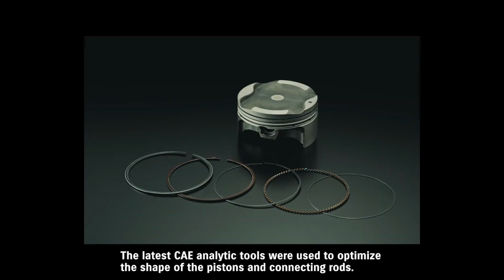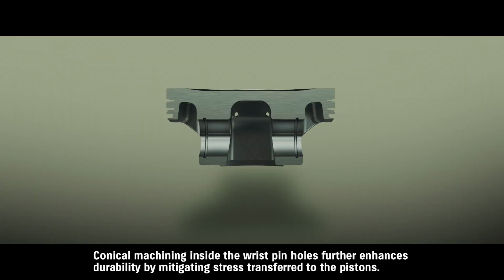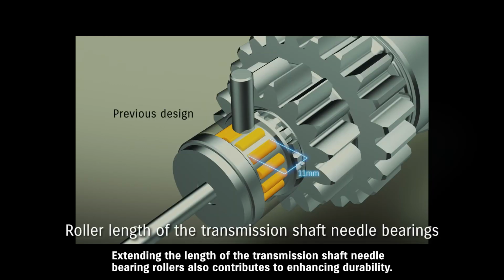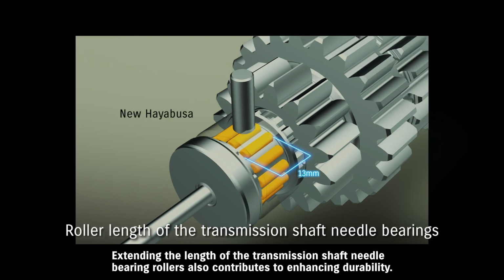The latest CAE analytic tools were used to optimize the shape of the pistons and connecting rods. This reduces weight and increases rigidity in a manner that contributes to greater durability. Conical machining inside the wrist pin holes further enhances durability by mitigating stress transferred to the pistons. Extending the length of the transmission shaft needle-bearing rollers also contributes to enhancing durability.